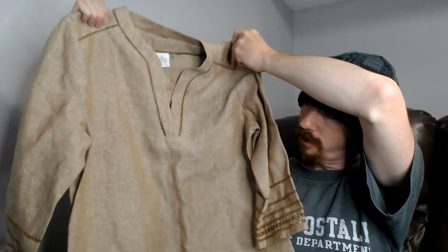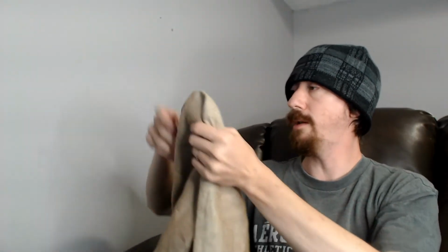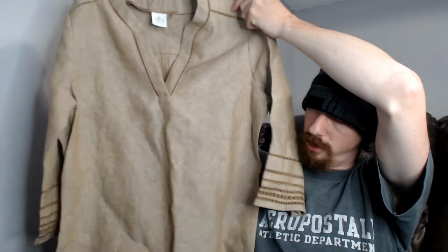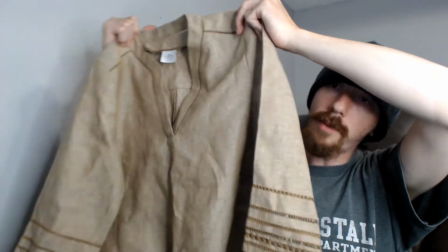Okay, this is a DB Life top. So this is just a tan top. It does have this little kind of stitching along the cuffs and around the neck. It is a V-neck, no buttons, and size medium. So I guess this would be considered a tunic. I'm going to call it a tunic. I bet if I would check what it's listed as, it would say tunic. Alright. And let's see, we'll do 2 more pieces and then we'll split it off.